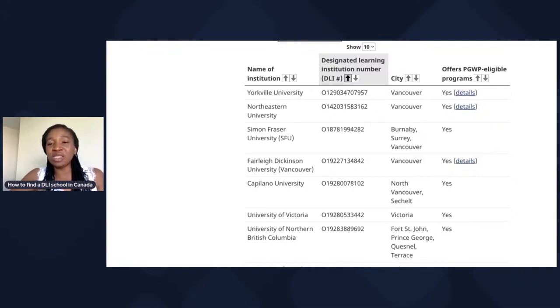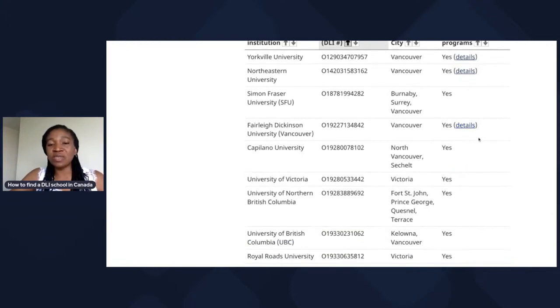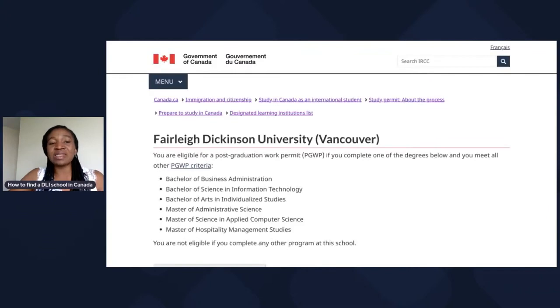Now, the difference between this description is that universities that have PGWP eligible programs with a straight out answer of yes means that all the programs that they offer in the school are eligible for the postgraduate work permit. So it doesn't matter the course you select to do in that school. Once you finish, you qualify to apply for the postgraduate work permit. But the ones with yes, but with details, what that means is that there are certain courses in that school that, if you apply to read them, you will not be eligible for the postgraduate work permit after your studies.